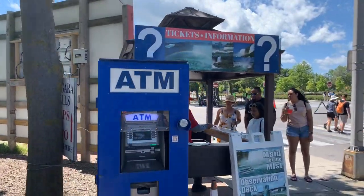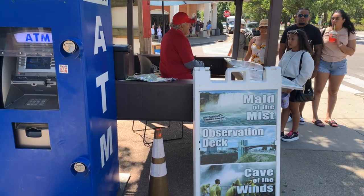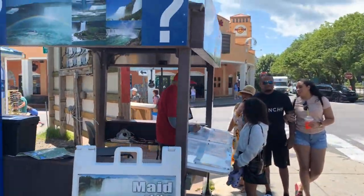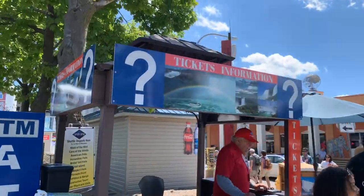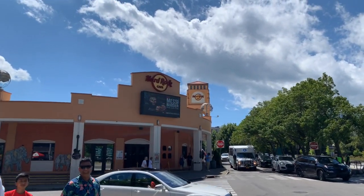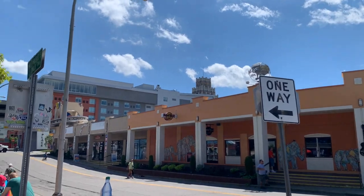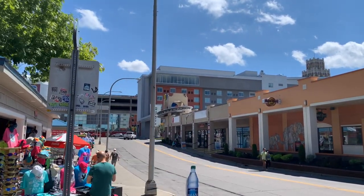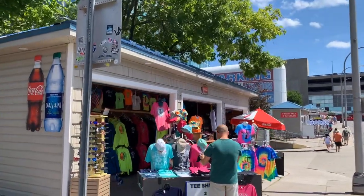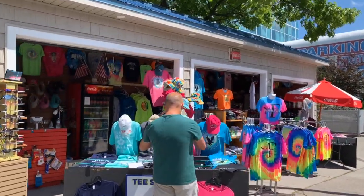Oh, and there's an information booth here, and you can buy tickets for Maid of the Mist and info for the observation deck and Cave of the Winds. If you ever want to find out anything, you go right here. Nice. Hello. And then there's a Hard Rock Cafe right here. Hello. And then I can see back there, this looks like the Hyatt Hotel. Hyatt Place. Oh, there's lots of little souvenir shops here too. Nice. Two for $25 or $13.99 each.